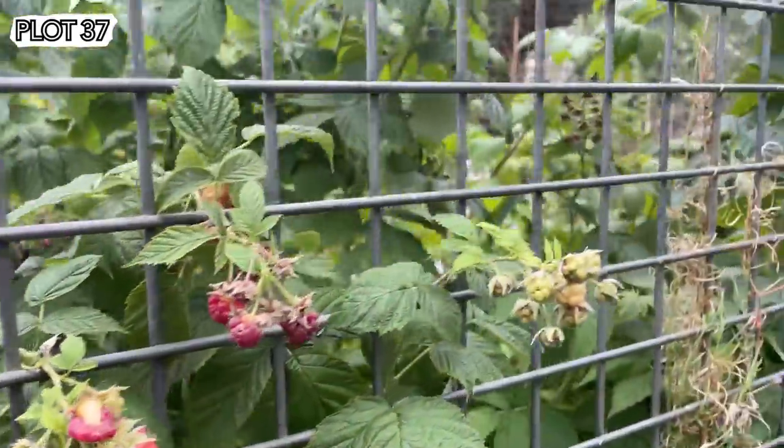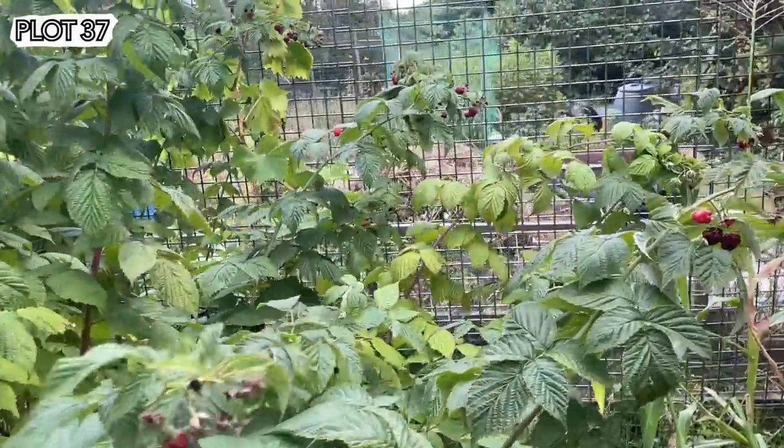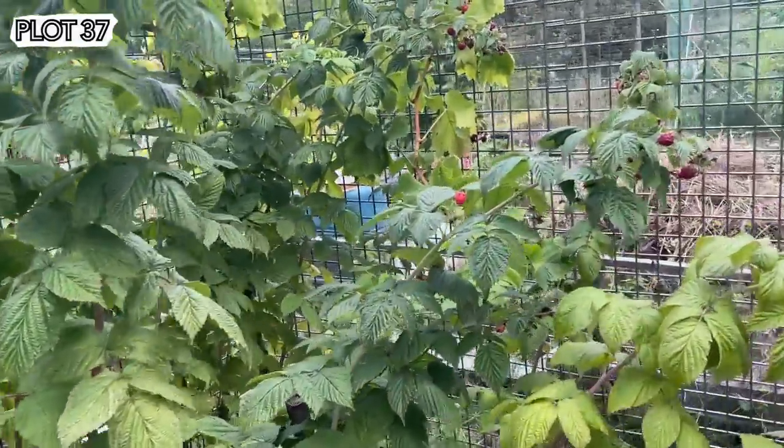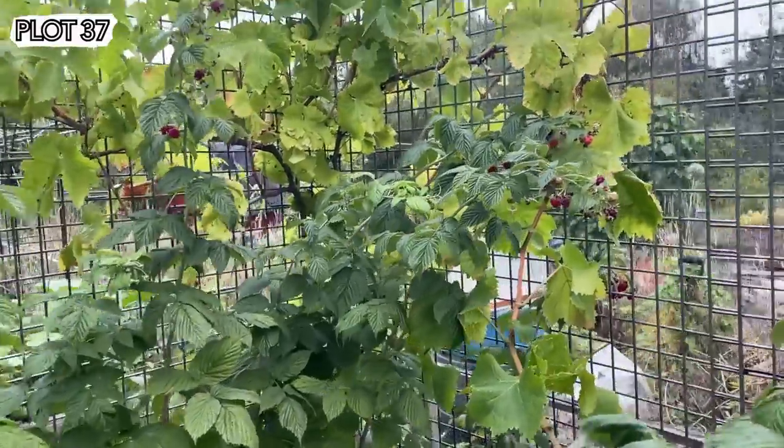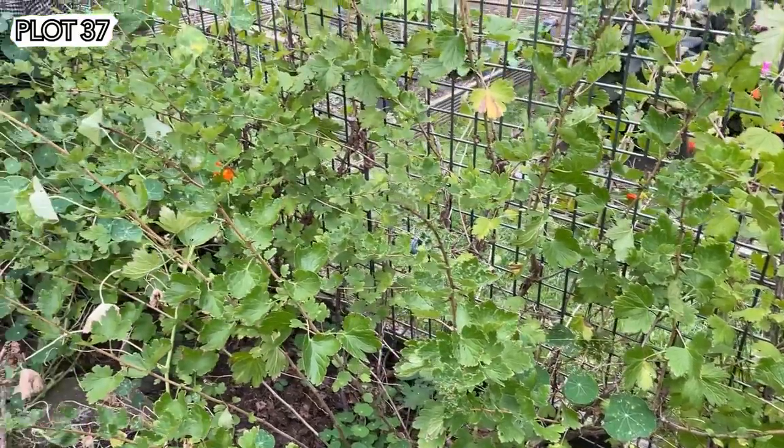I'm so surprised because raspberries normally like a lot of water, and that's not something they've had this year, but they seem to have just, I put that huge amount of leaf mold on top of them earlier in the year, and I think that's made a massive difference. Gooseberries need a good taming. They need to be tied in.